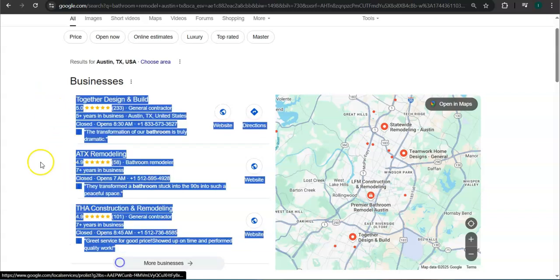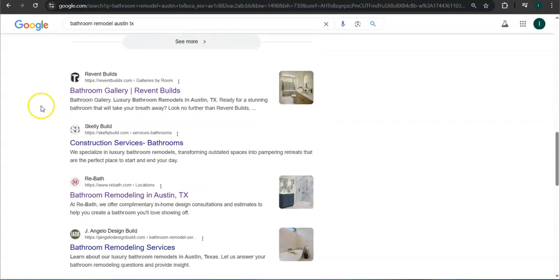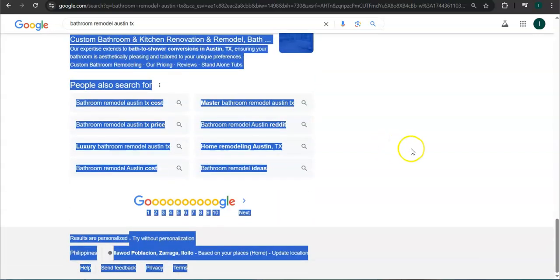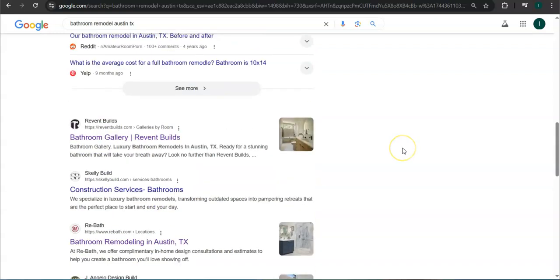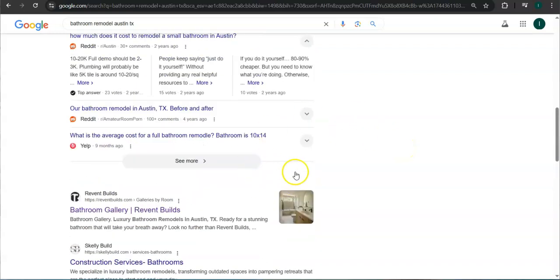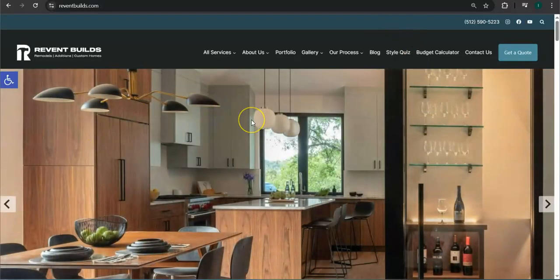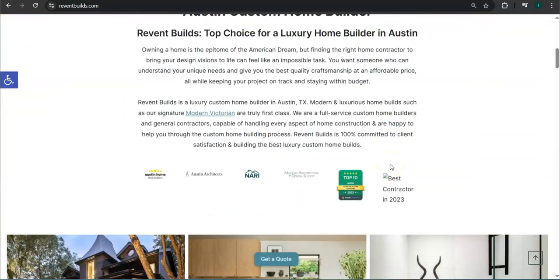And sometimes clients tend to skip this area and just go straight here. Okay, so this area right here is called the organics, or organic searches, and you also want to be listed in the top 5 of the organics so that the most amount of people will find you. And this is the reason why we chose Revent Builds, since they're the top result for the organics. And let's take a look at their website real quick. Here. Okay, so great photos here for their projects.